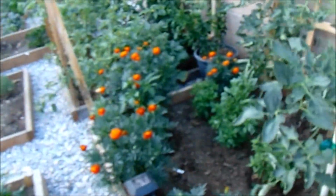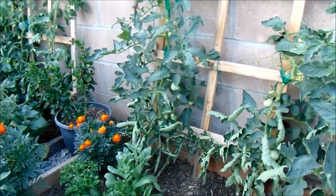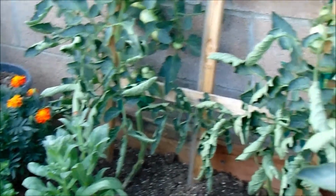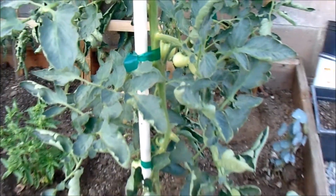So there's 4 of the Jetstar. And this stinking camera would stop getting blurry. You can see there are lots of tomatoes on each plant. So I'm very happy with that.